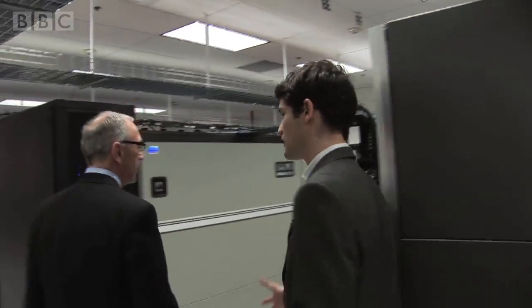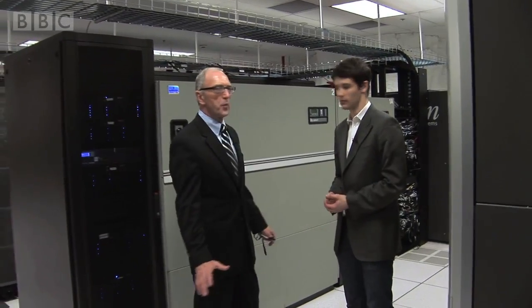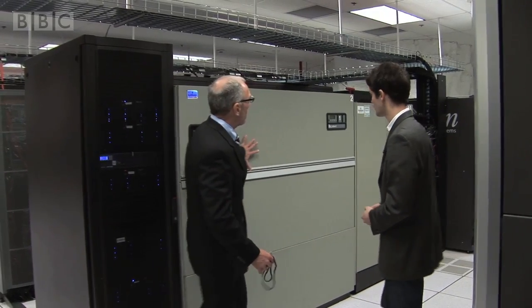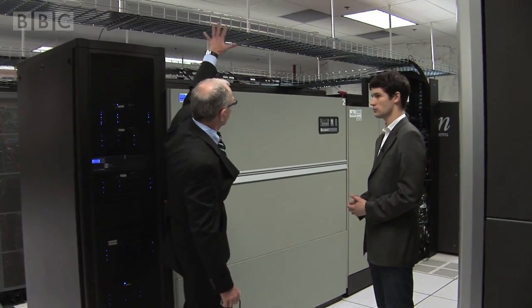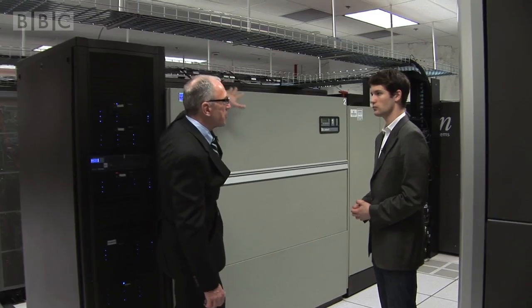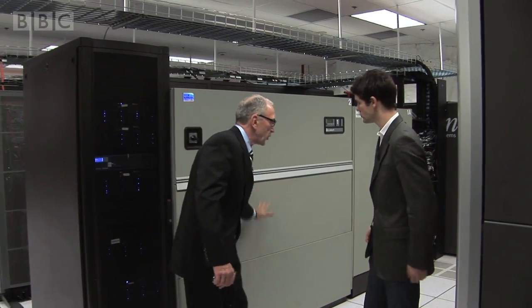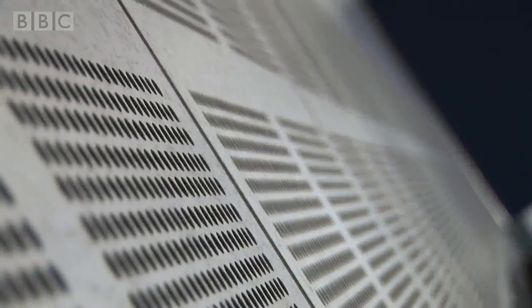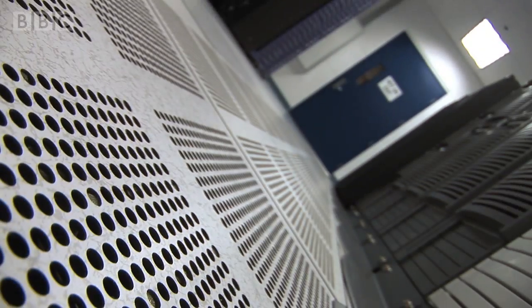So this is a traditional data server, isn't it? Yes, this is a data center that we built in 2001. Basically involves a raised floor environment where we have air conditioning units that actually draw the heat down from the top, cool it, drive the air under the raised floor. Then we have perforated panels in the floor that permits the cold air to come up, entering the servers.